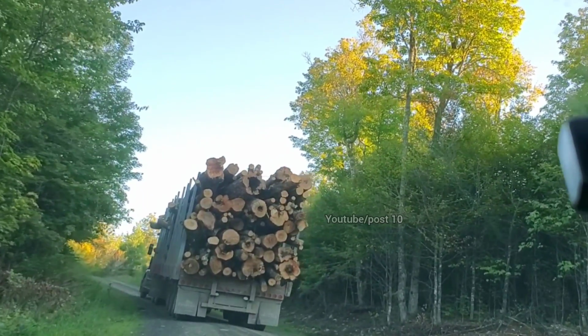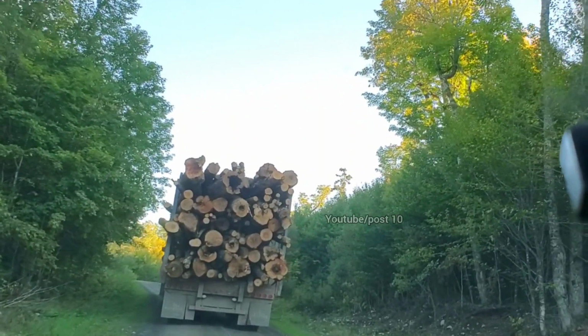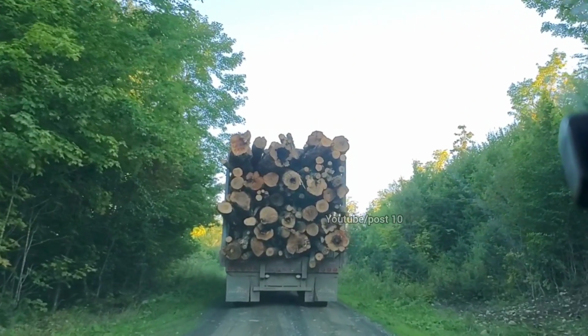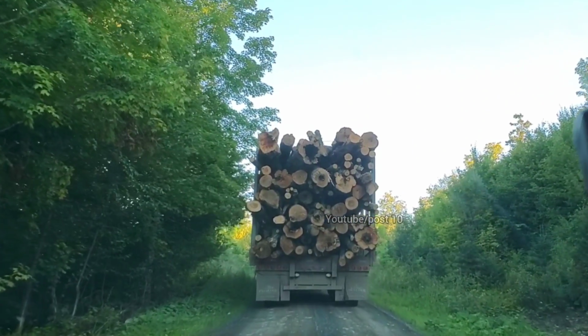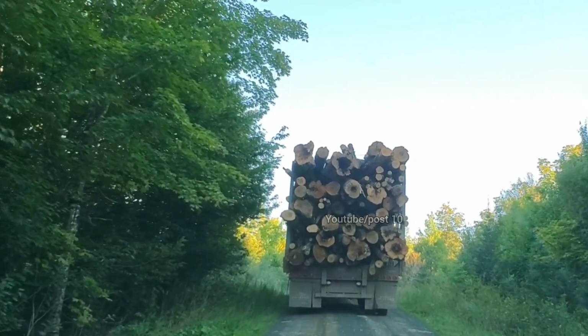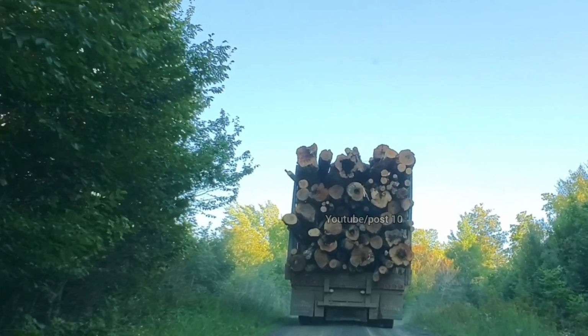Real cool. Look at those trees up there for the fall. Looks really pretty, turning yellow. Another week or so, they'll be bright orange. Yeah, right now we're going 5 miles an hour, 4 miles an hour. This guy is struggling because that weighs so much.